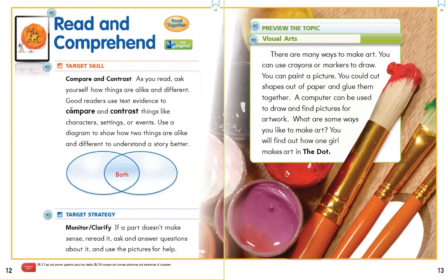And our target skill this week is compare and contrast. As you read, ask yourself how things are alike and different. Good readers use text evidence to compare and contrast things like characters, settings, or events. Use a diagram to show how two things are alike and different to understand a story better. And you could use a diagram like below.